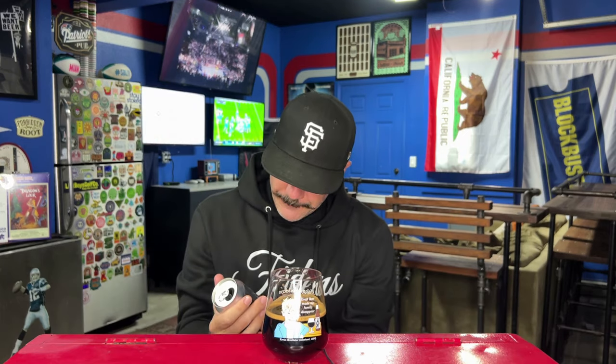Little bit of warmth in my chest, but for 13%, what do we say, 13%, 12%, what is this, 13%, right? For being a 13% beer, it doesn't get after you, which is nuts. It is just crazy how charred oak that smells without tasting it.